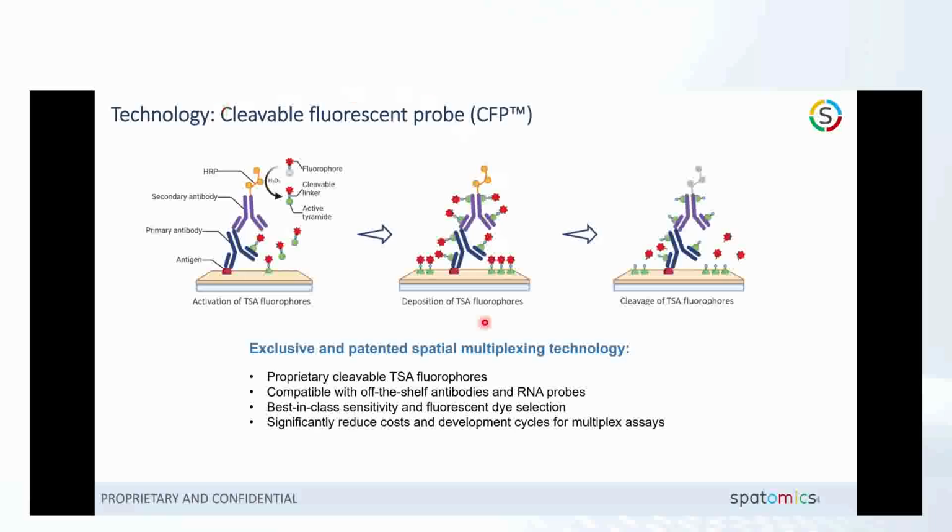The first 2 steps are essentially very similar to Akoya's Opal assay. We have a TSA tyramide fluorophore, and we use the traditional primary, secondary, indirect way to amplify the signal. The primary antibody is just a regular, off-the-shelf, standard antibody, no modification needed. The secondary antibody is HRP; normally we use a polymer HRP secondary antibody. And the secret sauce is actually here.